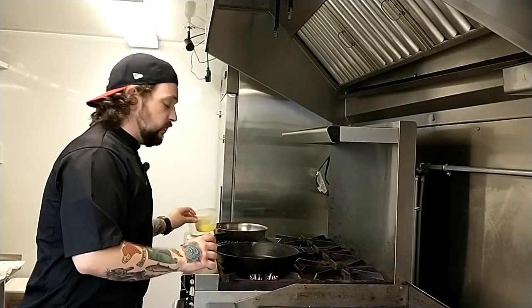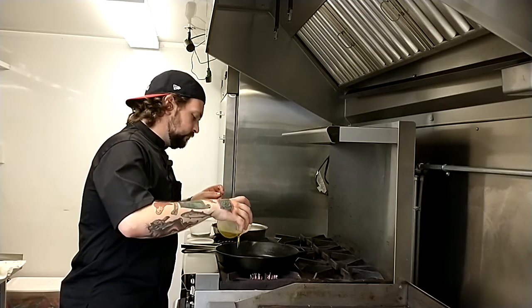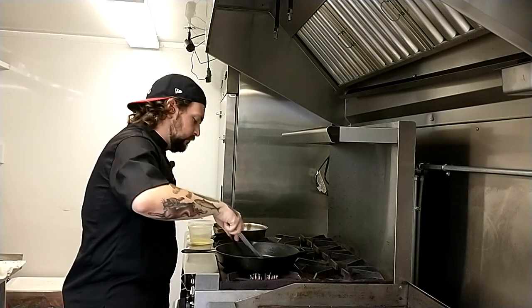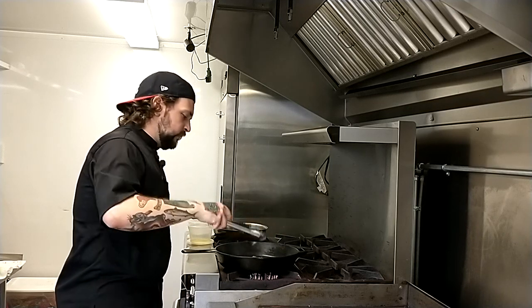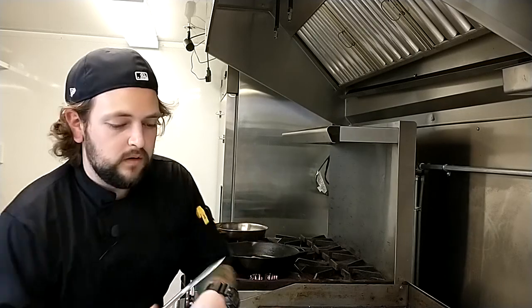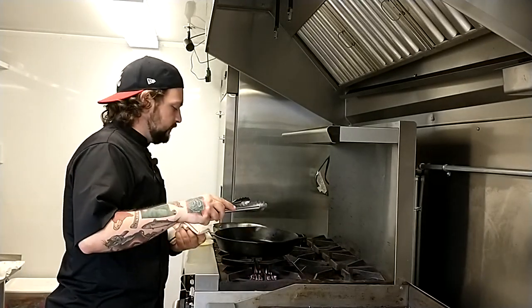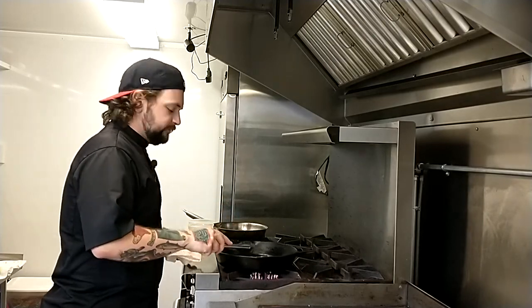We're going to take an equal part of olive oil and get it in there. Take your tongs, kind of whisk that around. We are getting hot again, so be sure to use your towel to navigate with the cast iron at all times. Nice.